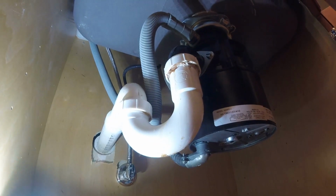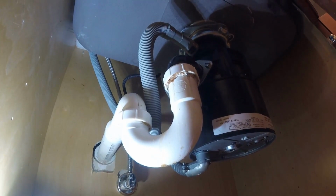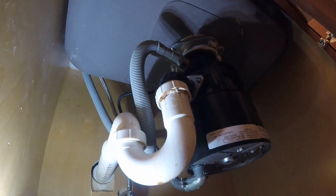We ain't got no leaks. Of course we don't have any leaks.